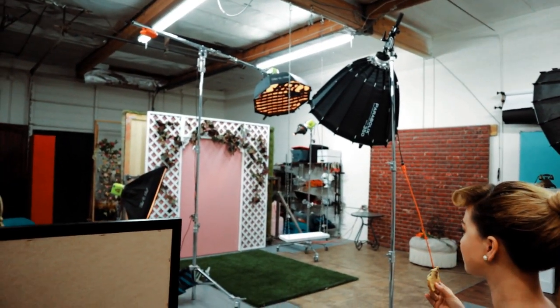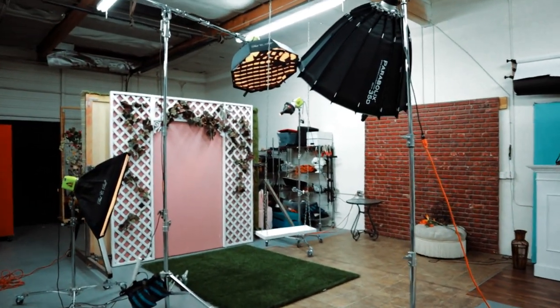Let's go. Okay. Cool. Running gag, everyone knows. Our setup. It's okay, I have celiac, don't worry. It sucks. Life sucks. It's okay.